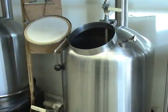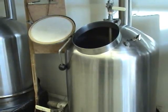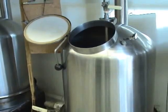Here at the Brewing Experience, we decided to do it. That is to brew it. This is where we make our beer. We start out by filling one of these stainless steel kettles with water.